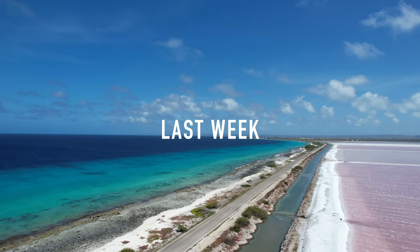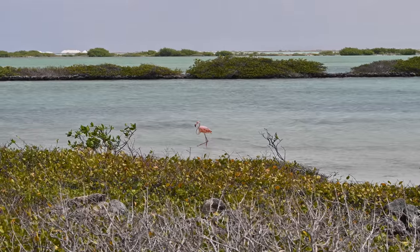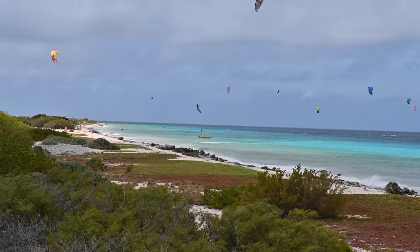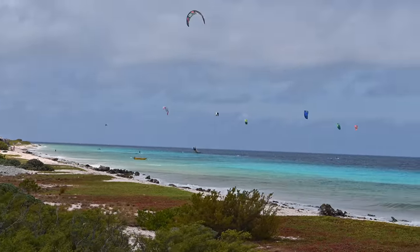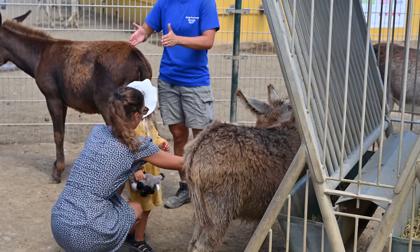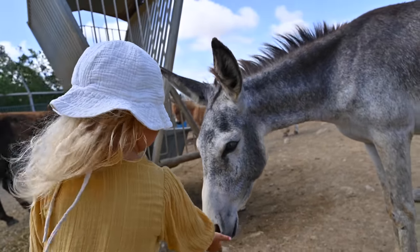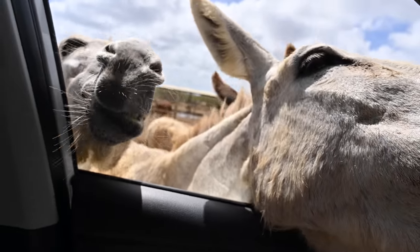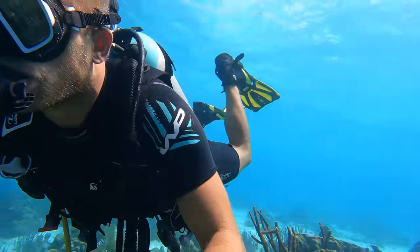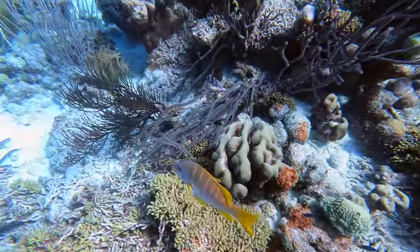Last week we explored Bonaire, an island north of Venezuela. We made a visit to the donkey sanctuary. And then we went scuba diving, since Bonaire is on the top of the best diving sites in the world.